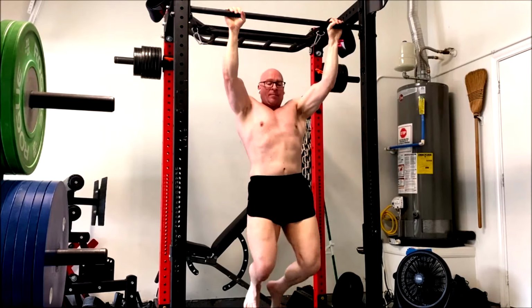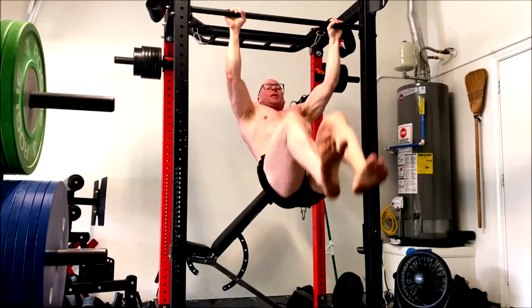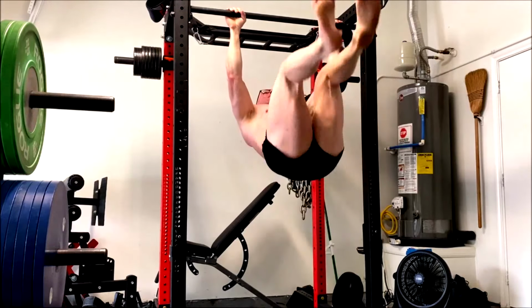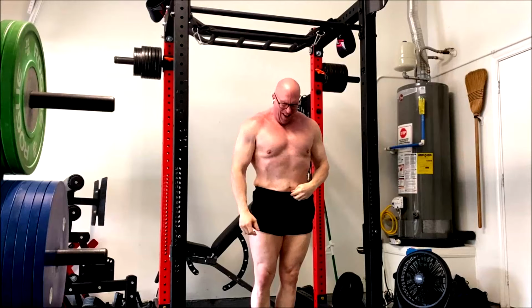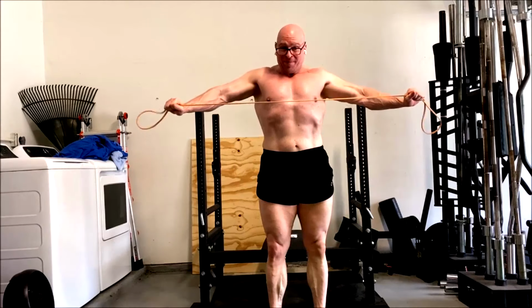Then, of course, I do my hanging leg raises at the end of every workout. Why? This helps with my shoulder mobility, for one, because of the hanging, right? And it forces me into a little bit of a stretch like that. Because, again, you guys notice I can't get my arms completely up overhead. Okay, so stuff like this can help. The pullovers help. So all of this stuff helps.